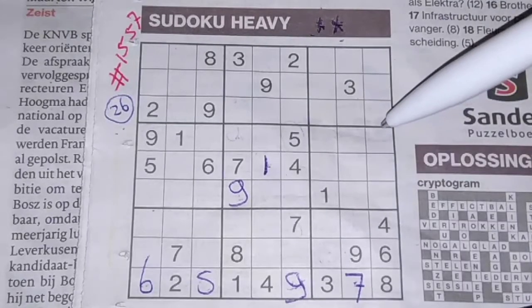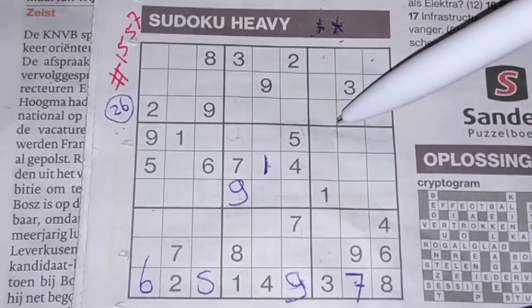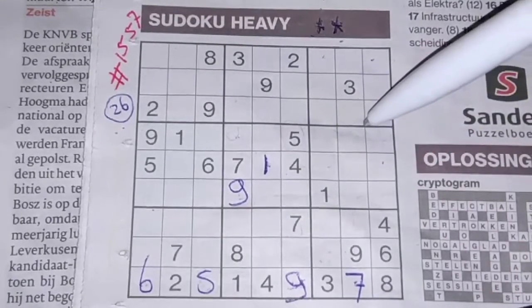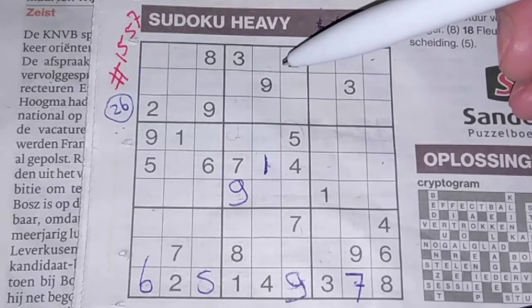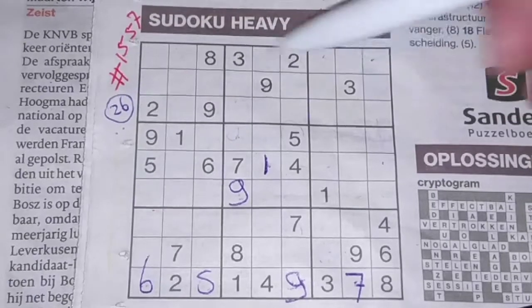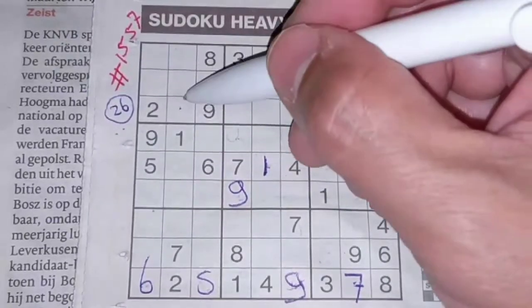How about the number? Three should be here. How about the number? Three in this row, 3 in the second row. So in the third row, the only place for the 3 should be there.